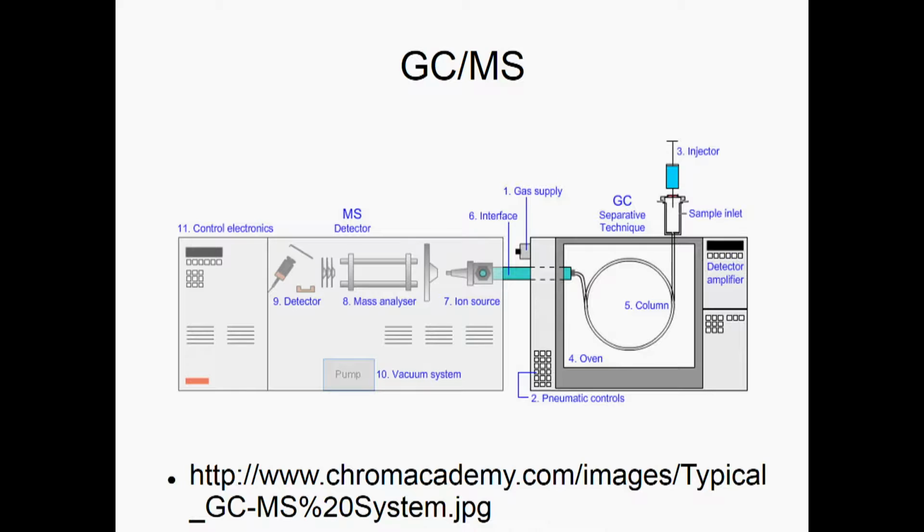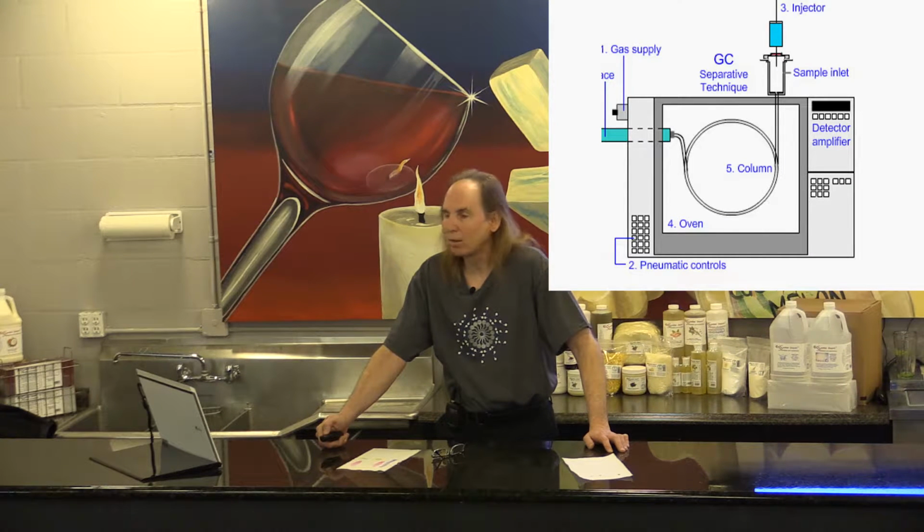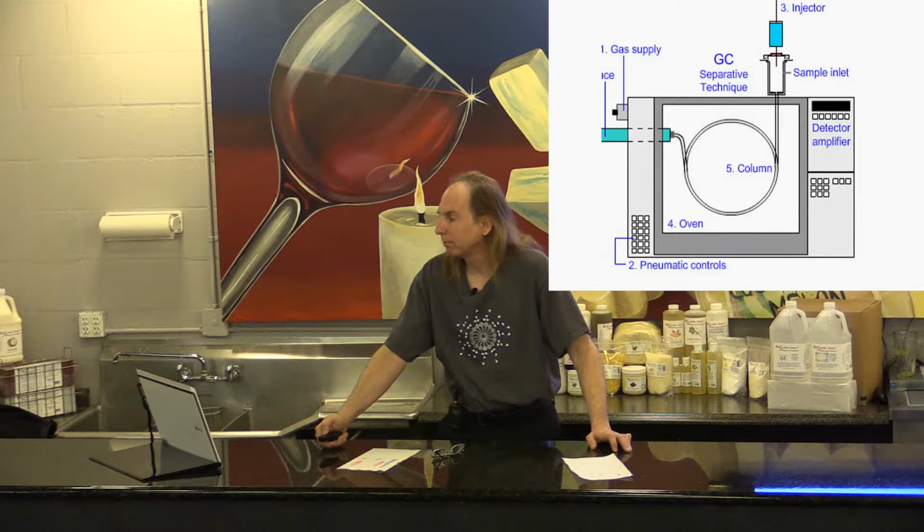Okay, this is what it looks like. We have the GC on the right and the mass spec on the left. I'm going to talk about mass spec later. I'm going to zoom in now. Boom. There's the GC part of it. You see that coil is the column. I have an injector. I use a syringe to inject a sample onto the column. And it moves slowly or quickly through the glass tube until it vents out the back end, just like the receiving line at the wedding.